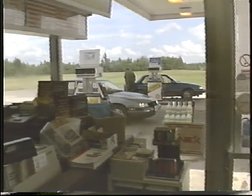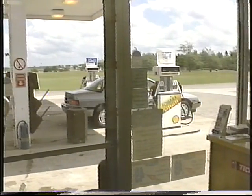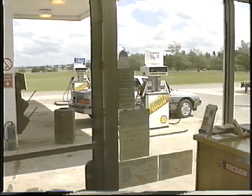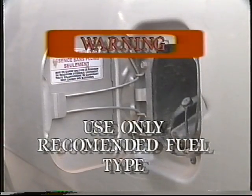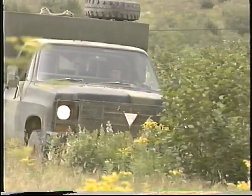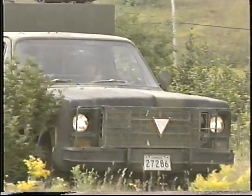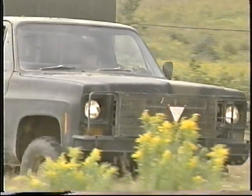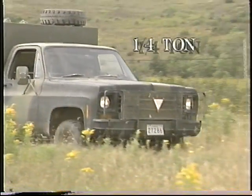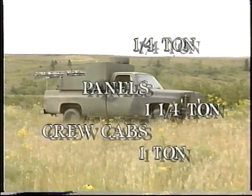In the Canadian Forces, gasoline is available in regular unleaded or premium unleaded grades. There is a warning label beside the filler neck of each SMP vehicle regarding the type of fuel to be used in that vehicle. All vehicles used by the Canadian Forces that use gasoline will burn either of these grades. They include all quarter-ton, 1 ton, 1 1/4 ton, panels, crew cabs, and staff cars.